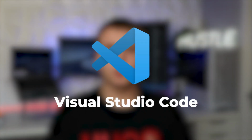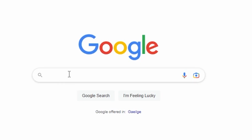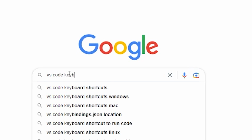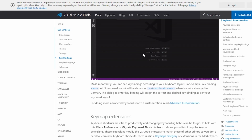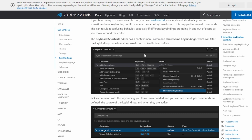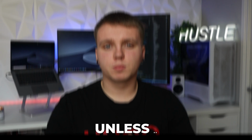So the last thing that I want to discuss that I plan on learning throughout 2023 is my workflow. My current IDE is one that I've been using for about the past 3 years, and that is Visual Studio Code. I really enjoy it and it's great at what it does, but this year I want to lean a bit more into the keyboard shortcuts that are available through VS Code. I want to learn how I can use my keyboard more and my mouse less to help improve my productivity as a developer. But essentially I'm going to keep using this throughout 2023 unless one thing changes my mind.